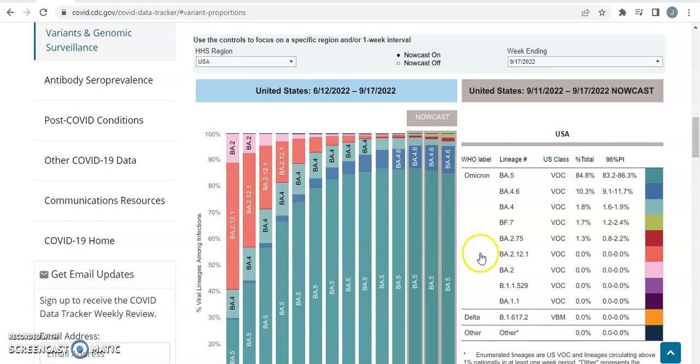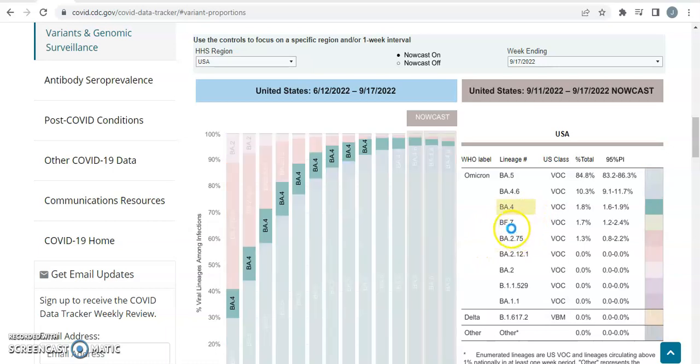The one we're going to focus on in this video is predominantly BA.2.75. Don't know too much about the BF.7 variant yet. The BF.7, not BA, BF.7. But what's interesting here is on the national level, BF.7 is already ahead of 2.75. So could it be more immune evasive? Don't know, but we do know 2.75 is more immune evasive.